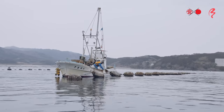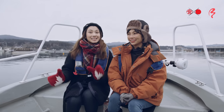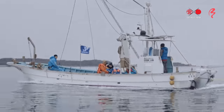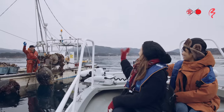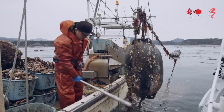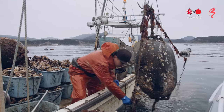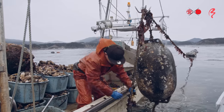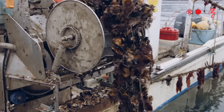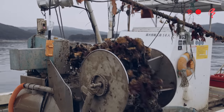Alright, so we're now on the boat and we're gonna go see where they actually are raising oysters and scallops. Konnichiwa! So he's actually just pulling up a bunch of oysters right now, and they're kind of all hanging on these ropes that were submerged into the sea. And then he pulls them up like this over here. Wow! And then he removes it from the rope using this machine.